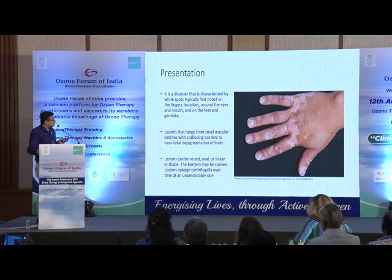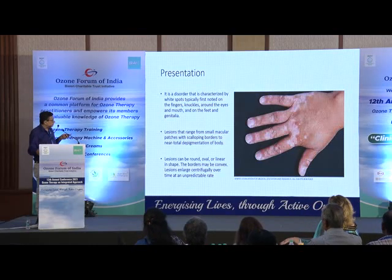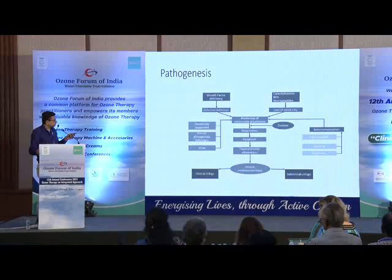Mostly the patients have white spots. They can start from anywhere, from the peripheries like fingers and knuckles. They can go to the center, like the trunk and abdomen. They are small macular patches. Their borders are usually not well defined, and they can have all types of shapes.